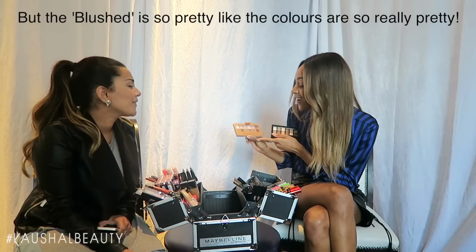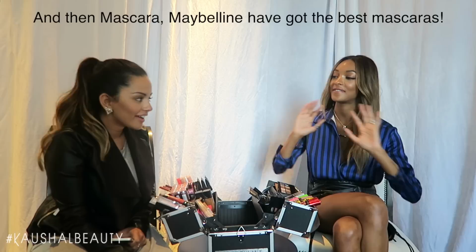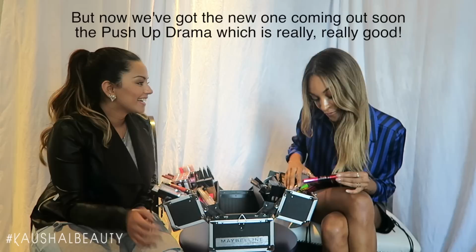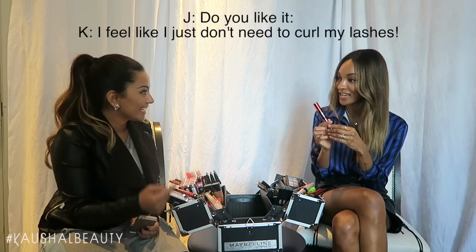And then mascara. Maybelline has got the best mascara. I've gone through all of them, from the Great Lash to Lash Sensational, which is amazing. But now they've got the new one coming out soon, Push Up Drama, which is really, really good. I've got it on now. Do you like it? I feel like it instantly makes my lashes pull up.